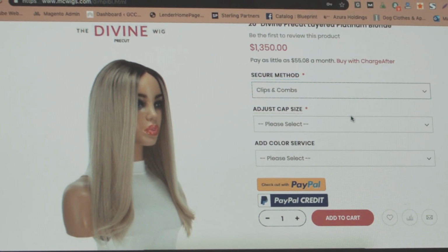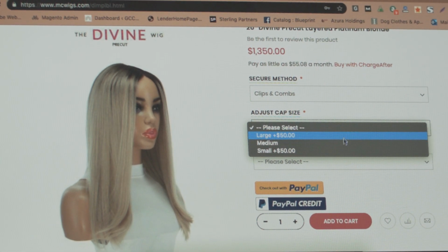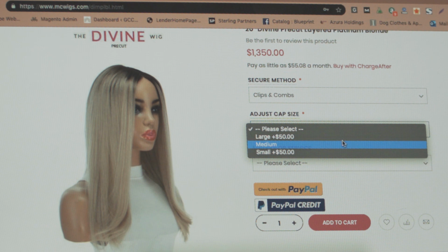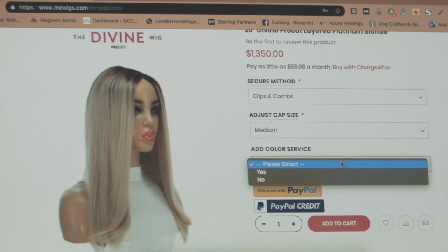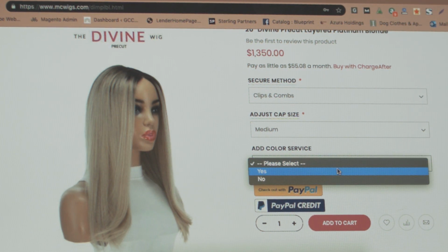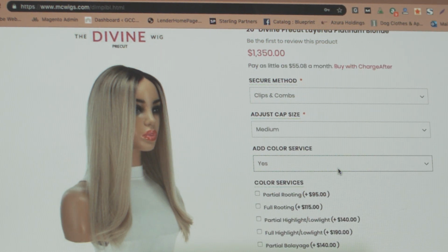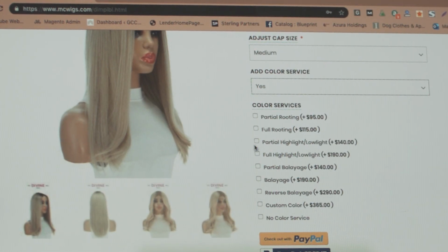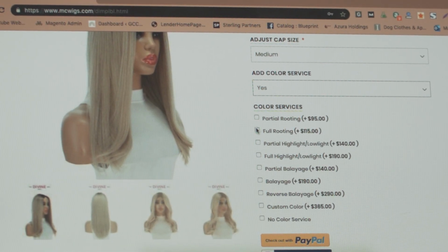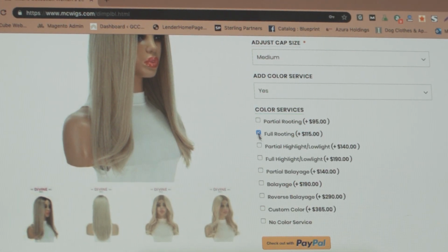Next, pick your cap size. Milano's wigs are unique because they can be adjusted to fit a small, medium, or large cap. Choose whatever size is best for you. The last step to your customization process is choosing from Milano's noteworthy color services. Within the drop-down checkboxes, you will find a wide variety of color options, including rootings, balayage, highlights, lowlights, and other services. Choose whatever fits your desired look.